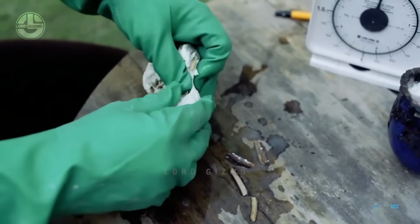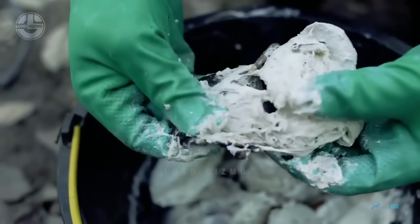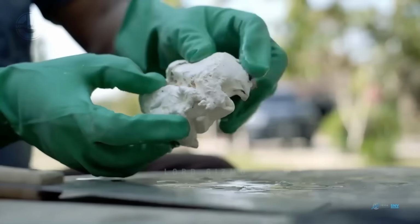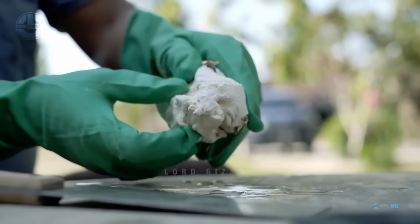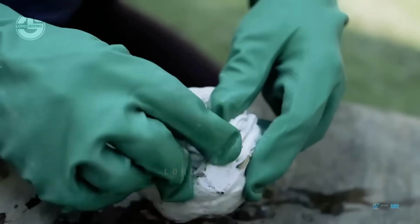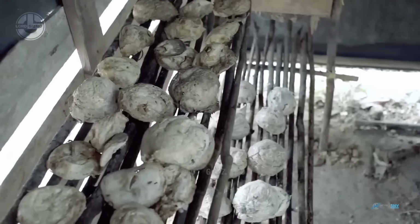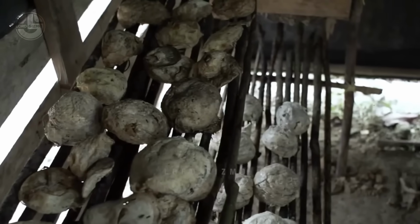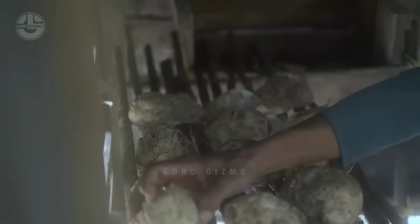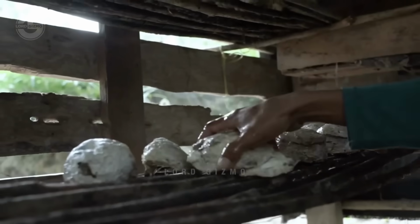Now for the remaining parts, workers will go through them manually and pick out any unwanted or foreign materials in the rubber. Then, they place them onto this area where they will be smoked. This process will help in the natural preservation of the rubber and also assist in its coagulation.